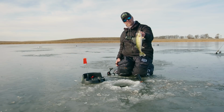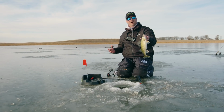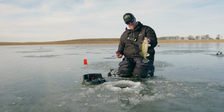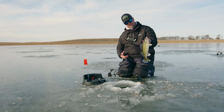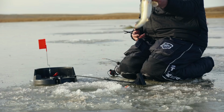So, 15, 16-inch walleye, great eater. It's just a real common size class fish to catch out here on these prairie lakes. Not that there's no big fish, there are. But this kind of body of water is so fertile, it makes walleyes like this. They grow so fast. That one's coming home. We're gonna have a celebrate first ice fish dinner.